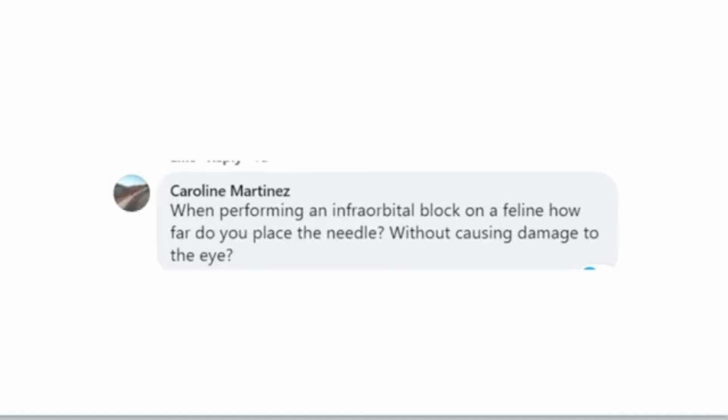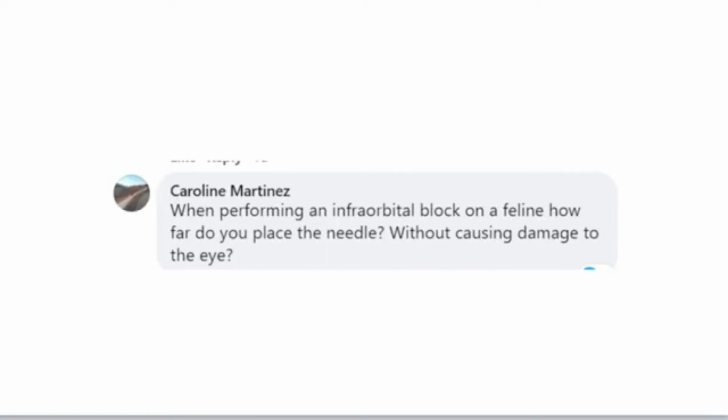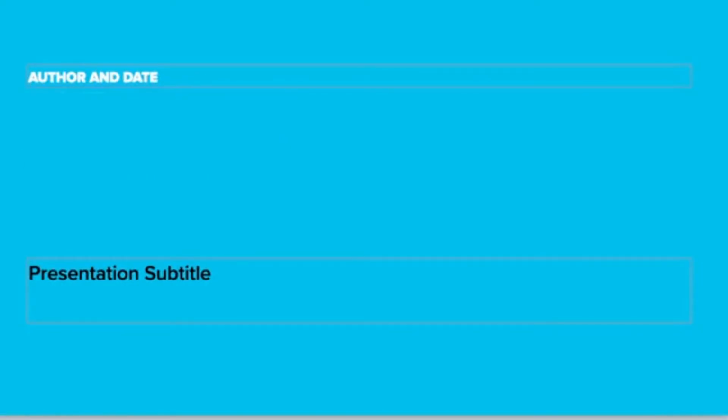When performing an infraorbital block on a feline, how far do you place the needle? You're not anywhere near the eye, you're underneath the eye. And again, on a feline patient, we're going to be using a 1cc syringe with a 25 by 5/8 inch needle, so it's a shorter needle. Dr. Beckman goes right up to the hub, and that is absolutely appropriate. I go about halfway with my needle, but you can go all the way up to the hub. You are underneath the eye. The eye sits on top of that infraorbital entrance, and so the eye is above that. So we're not anywhere near the eye where that's going to do damage. So no worries.